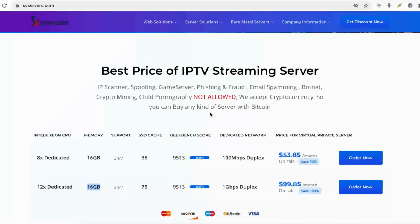Now, good customer service is another crucial aspect of any hosting provider, and SvServers.com does not disappoint. They offer 24/7 support through various channels including live chat, phone and email. In addition to these options, you also have a wealth of information available in their comprehensive knowledge base.